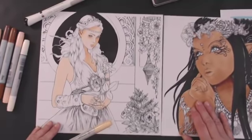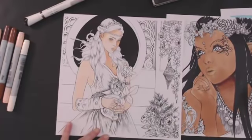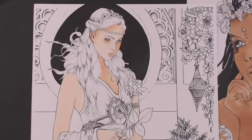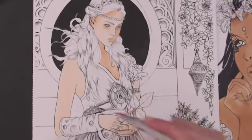I'll zoom in more in a minute. I'm just getting some base coats down. Well, I guess I could zoom in a little on this one because she's kind of little. Okay.